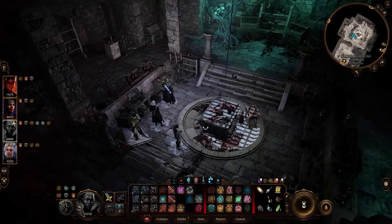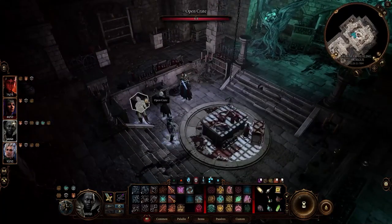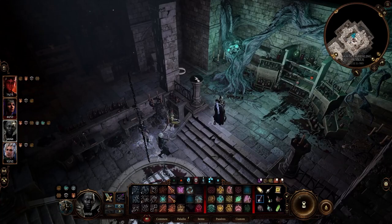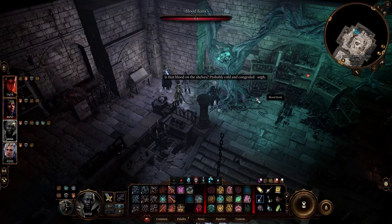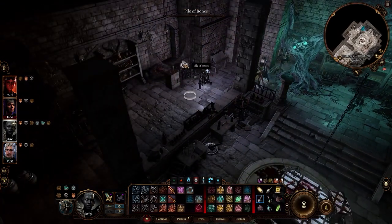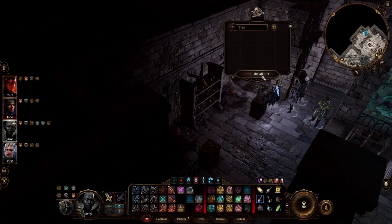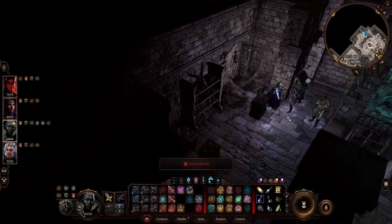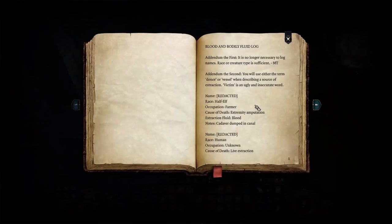Blood bank. Blah, blah, blah. What sort of terrible experimentation is going on in this room? Is that blood on the shelves? Probably cold and congealed. Ugh. We've passed by so many, and I've literally asked myself, do you want some blood? More notes. Blood bank log.